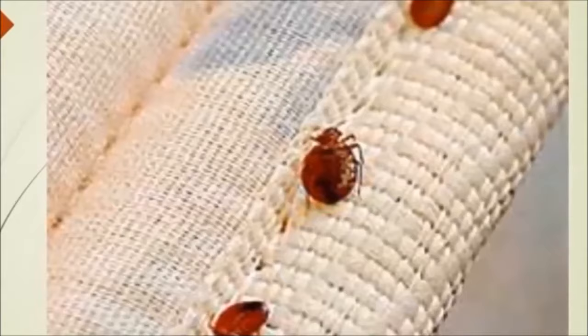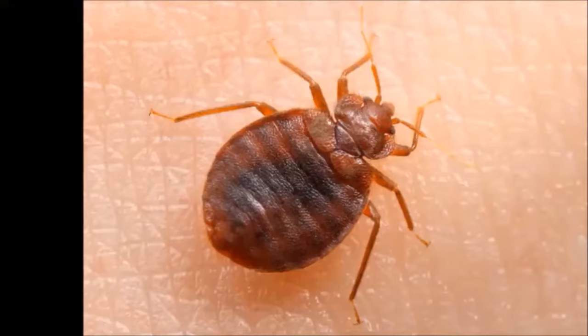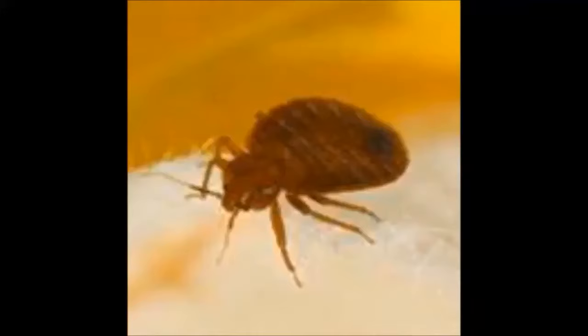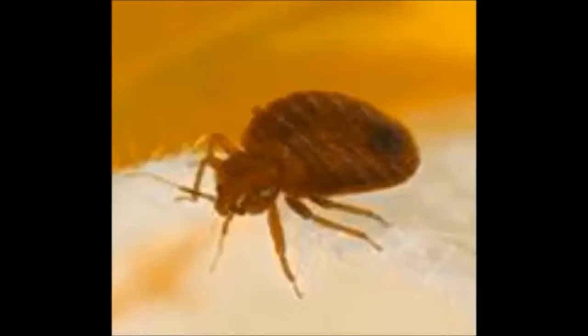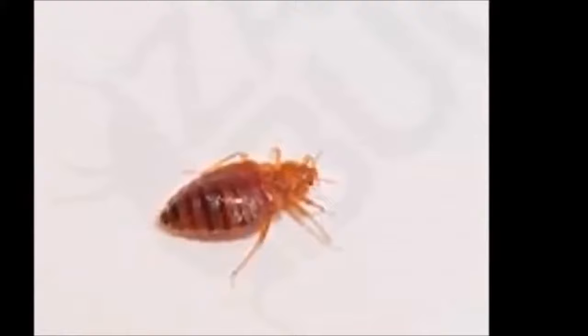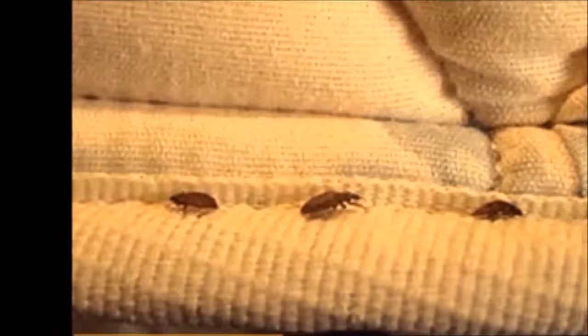Unlike other insects they have 7 stages in their life cycle. 1. Eggs, 1.5 millimeters long. 2. Nymph, first stage, takes in a blood meal, then molts. 3. Nymph, second stage, 2.0 millimeters long, takes in a blood meal, then molts. 4. Nymph, third stage, 2.5 millimeters long, takes in a blood meal, then molts. 5. Nymph, fourth stage, 3.0 millimeters long, takes in a blood meal, then molts.